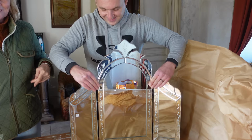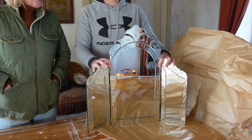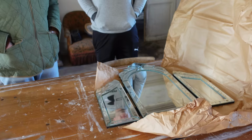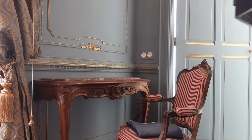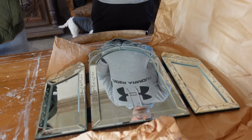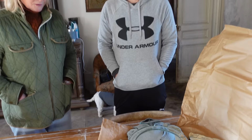So we've got the mirror for €60. And I think that's good. Yeah, it's brilliant. It's a nice mirror. Take it open a minute and have a look. I love it. I've said even if you didn't have it in here, I'd have it because it's lovely. Perfect for the bedside table, for the dresser. And we just need to find one now the same style for the bathroom. And then we're done.